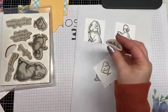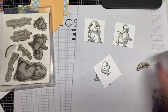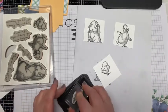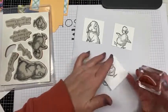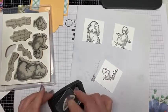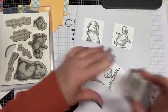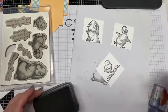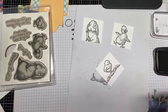And then in the stamp set you have this little grass in there. So I'm just going to take that, and instead of it looking like the chick's floating in air, we're going to give the chick some grass to stand on. Perfect. Well, we're not done stamping, so let me just leave that out. We might as well do all our stamping.